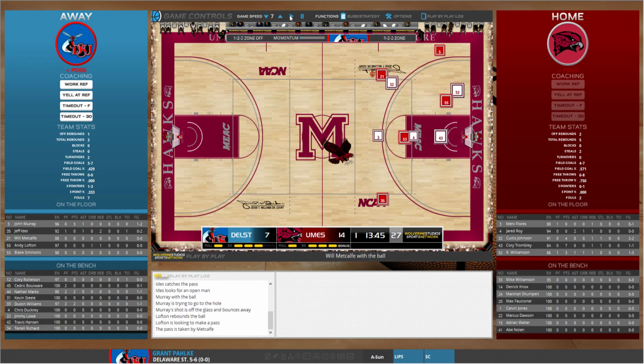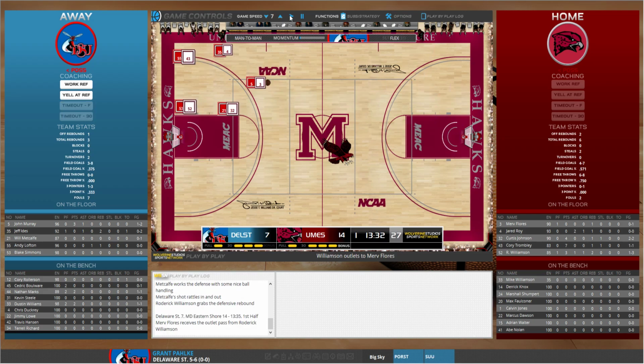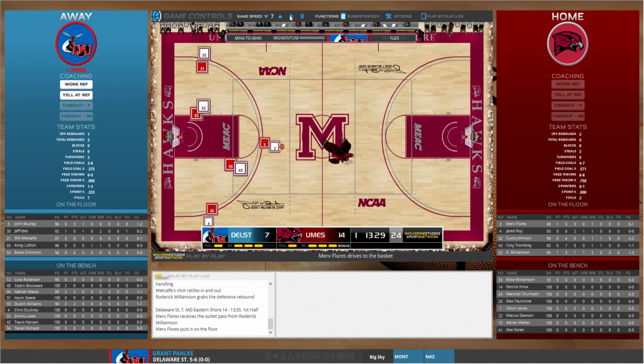Lofton on the right post. Over to Metcalf on the right wing. Metcalf to Murray in the right corner. Murray passes to Metcalf right wing. Metcalf drives, takes the 2. He misses his shot, and Roderick Williamson gets the rebound. He outlets it to Merv Flores, who brings it up. Flores drives, takes a long 2. He misses. Ball comes out to Murray.